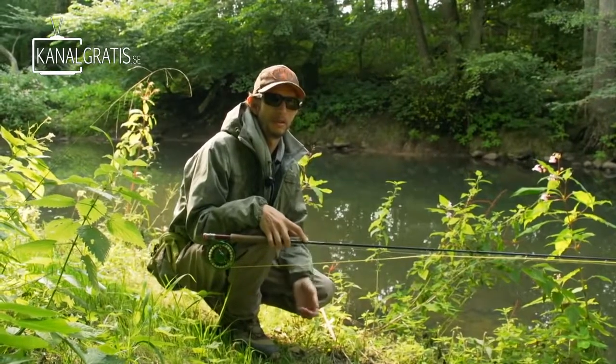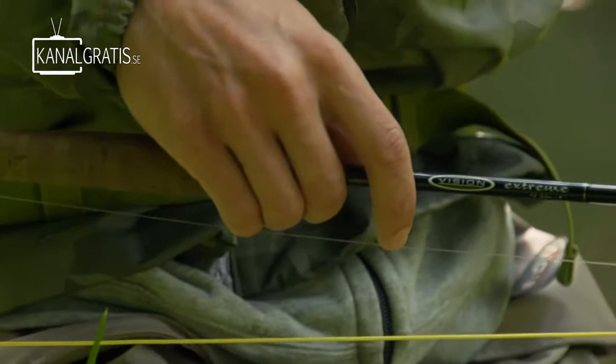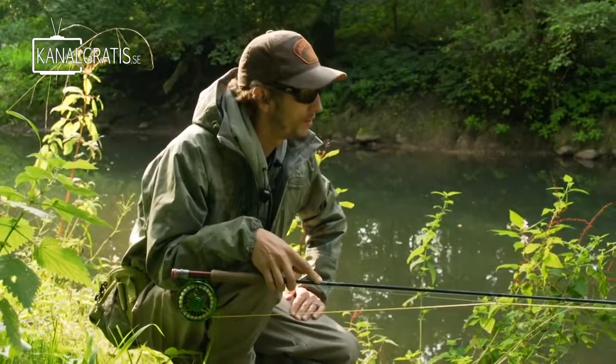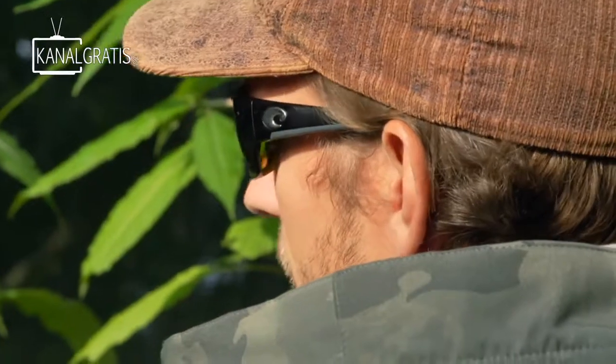We're gonna go and spot the fish, choose the fish that we wanna catch. There's extremely big fish in this little river. And we gotta sneak like Indians to get close to the fish. We gotta use everything we learned. We gotta try our best. It's difficult fishing, and much more difficult when we want to sight fish for the sea trouts.